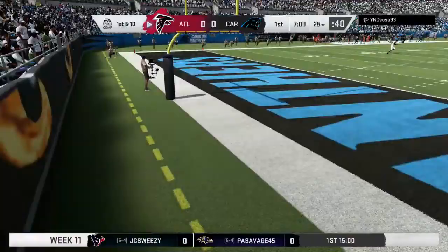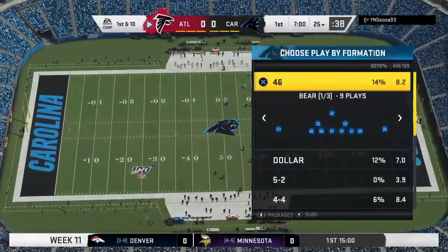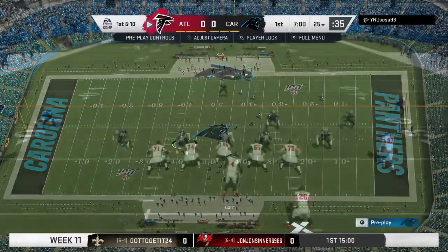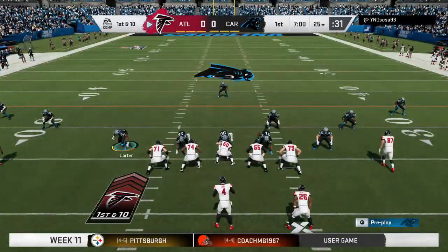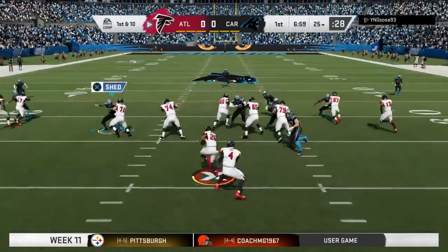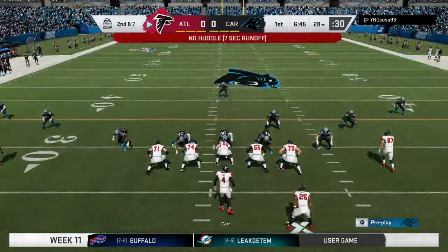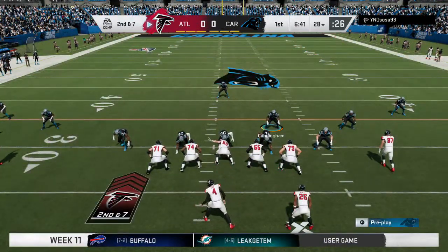And this will not be returnable. It's out of the back of the end zone for a touchback. Running it with the NFL's Offensive Rookie of the Year a season ago, Saquon Barkley. Give him 3 there on the first play of the game, and it's second down. Here's 2nd and 7 now from the 28.